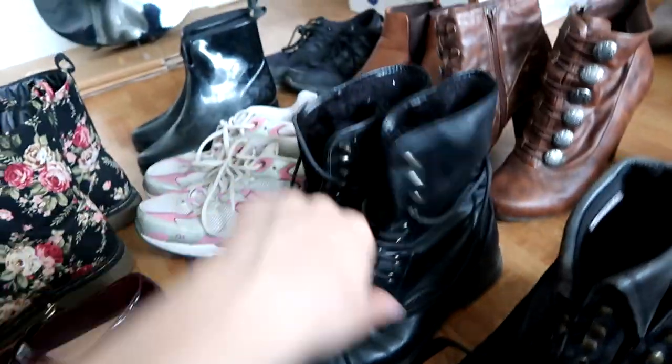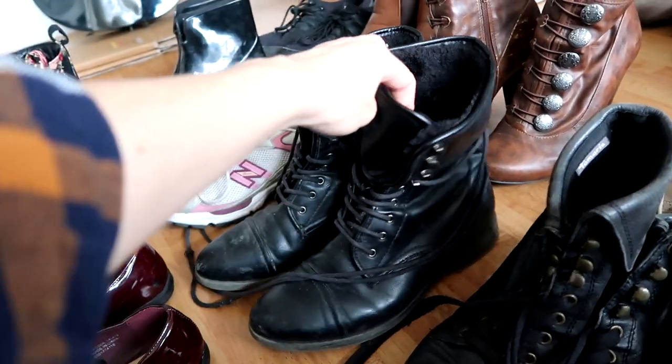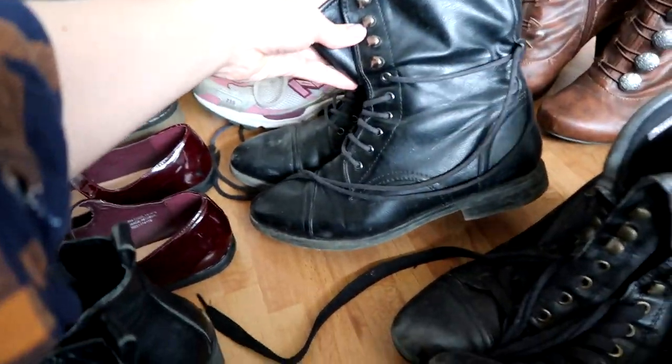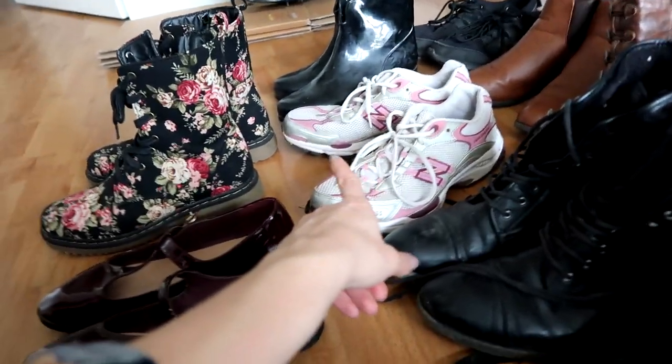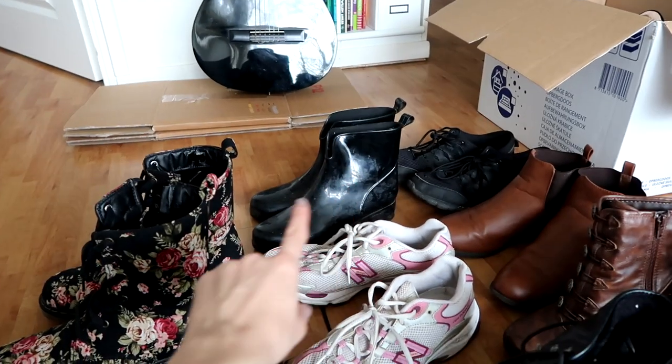Honestly, I only ever wear these to concerts, so I'm not sure if that justifies keeping them, but they are, as you can see, pretty much all of my wintery boots are heels, and these are the only flat ones, so I think I'm gonna keep them. Actually, these are some running shoes. I'm gonna keep those, and I'm gonna keep my wellies as well.